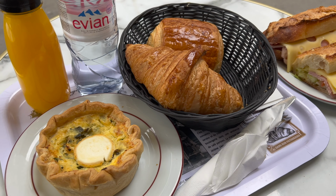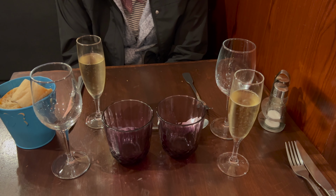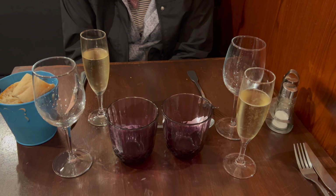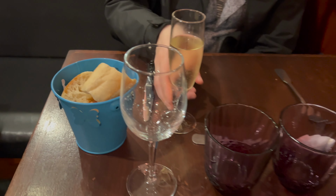And for dinner that night, we went to Bistrot 20, which is known for their raclette or fondue, whatever floats your boat. Yeah, to start with, we had 2 glasses of champagne, a nice balance, not too tannic, nice and bubbly. Had a nice depth of flavor.